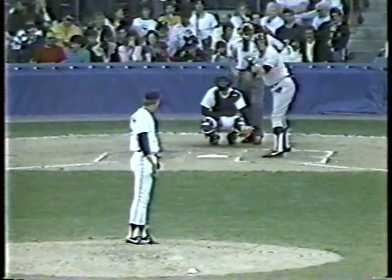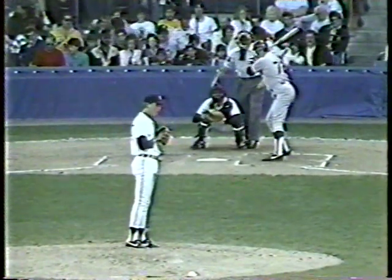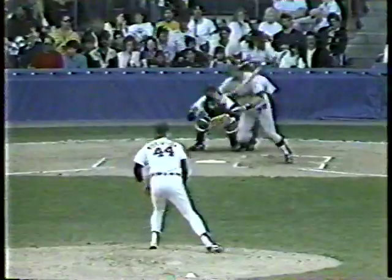Richie Zisk told me Willie Stargell had that happen to him. Everybody has corked their bats. Almost, I would say, well over 80 to 85%.